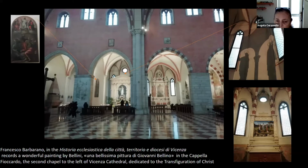The Vicenza Cathedral, il Duomo di Vicenza. Francesco Barbarano talks about a wonderful painting by Bellini, una bellissima pittura di Giovanni Bellino, that was kept there some time ago. He talks at the beginning of the 17th century. He talks about this painting in the Cappella Fioccardo, the second chapel on the left of the Vicenza Cathedral, the one we see here. This chapel was owned by an important archpriest of Vicenza, Alberto Fioccardo, and he and his brother were buried there. But when Barbarano talks, the painting was not yet there; it was elsewhere.